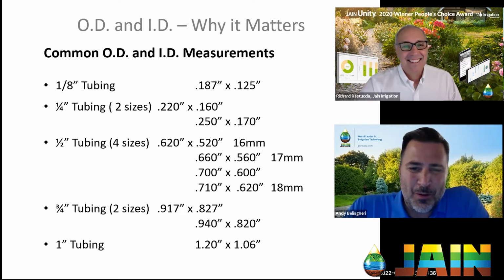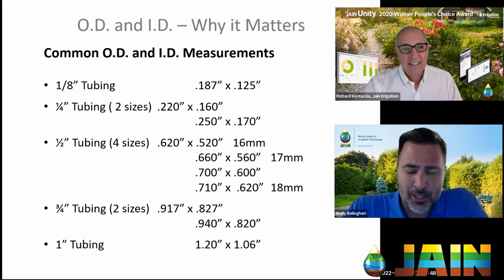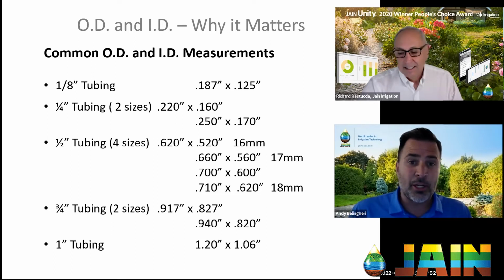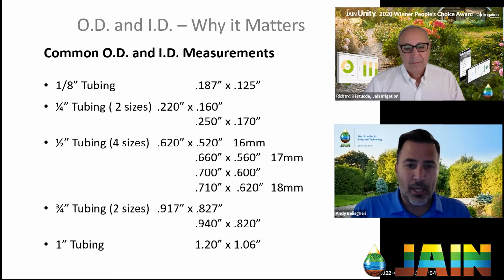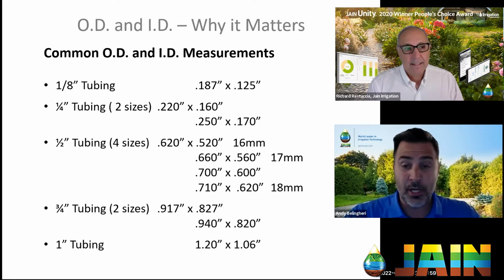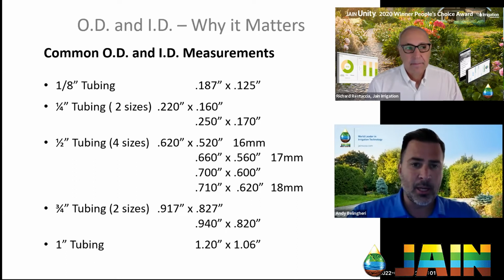One of the things that Jane does well, especially in our fitting category, but we do it with our tubing, we do it with our filters, we do it with our emission devices, but specifically with fittings, we can take something complex and make it simple. And if you're a landscape contractor, what that means is reduce labor. Complex to simple means reduction in labor force. So we'll talk about what that is specifically.